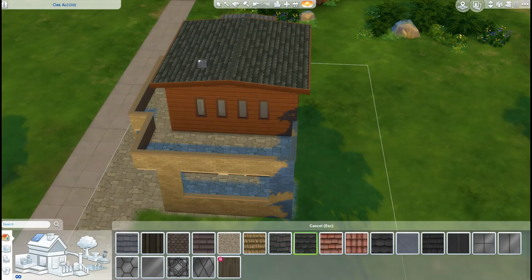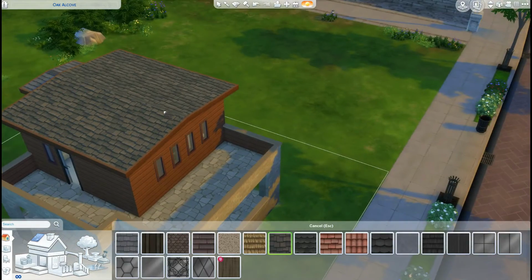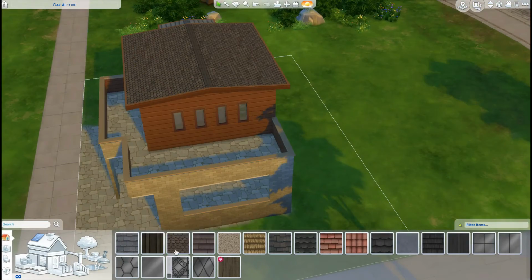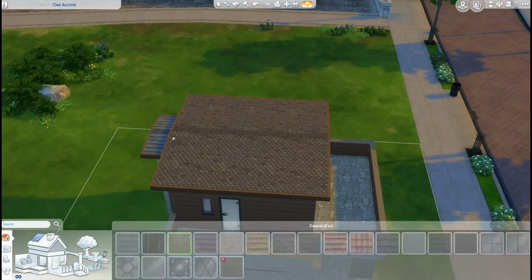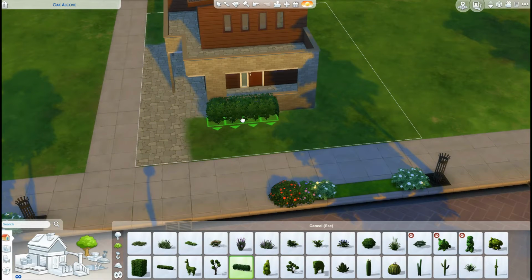But yeah, here I am just trying to pick the roofing color. What did I go with? No, I went with that, I think. No, I didn't go with that. See, I went with this. I went with this, I think. Yeah, here I am doing the outside.